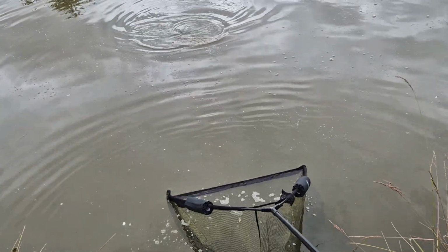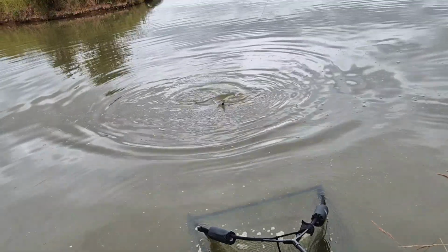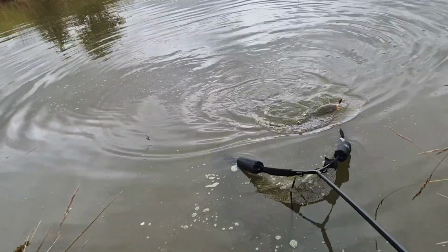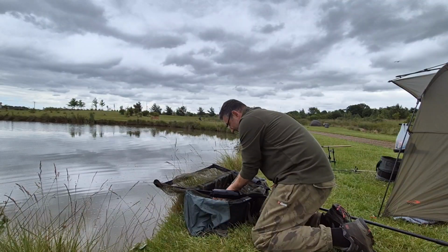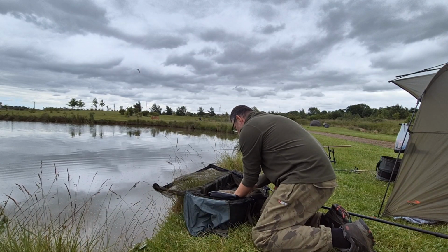Nice, Alec. I fed that whole spot up for ages, haven't I? That went straight away, as soon as the method feeder was in. Yeah, go on, it's one you just cast as well, wasn't it? Cheers, bud. It's a bloody fighter, this. It's the paddle on him as well. Another nice fish. Mate, there's not a mark on it.